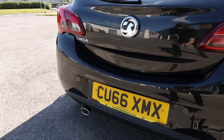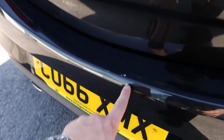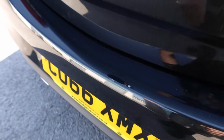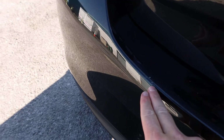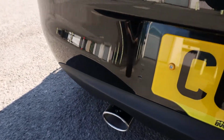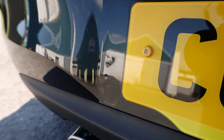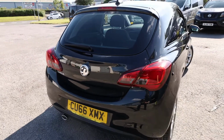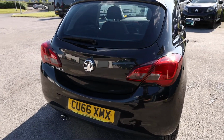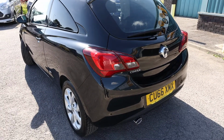But having a look here at the rear bumper, there are a couple of minor little defects which I can see. There's a couple of very small chips on top of the rear bumper, just on the very leading edge, and there's also another one just there, and then underneath, again, just a very small little blemish just there to the left of the number plate. Otherwise, the rear of the vehicle is looking very, very nice indeed. We've got a fantastic glossy finish to the metallic black paintwork. All in all, it looks very smart indeed.